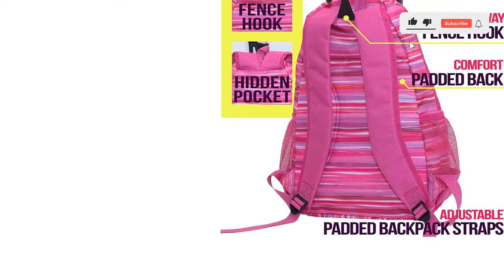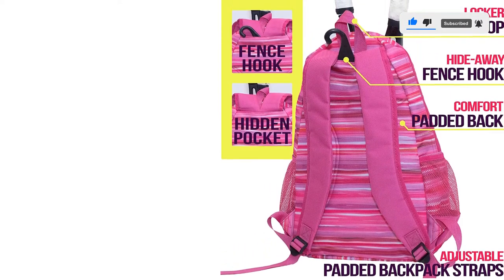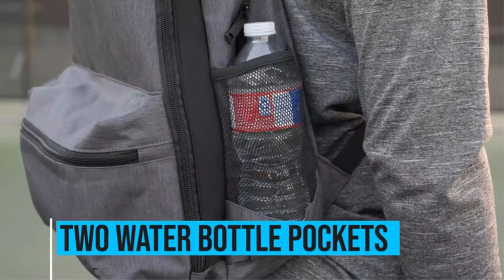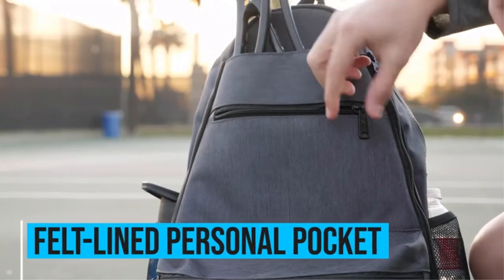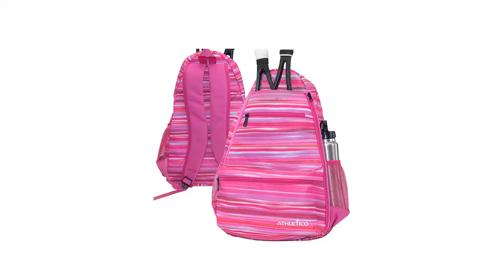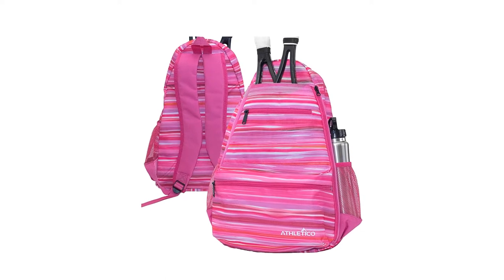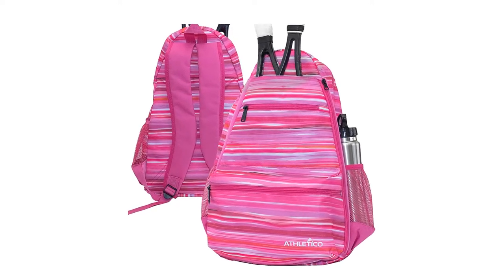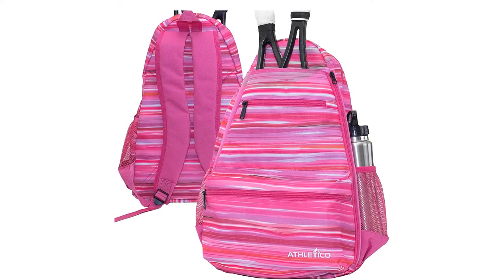multiple tennis balls securely. Pros: adjustable shoulder straps, lightweight, compact design, padded back with a fence hook, rip-resistant, pro-grade sports fabric. Cons: may not be ideal for large professional rackets. Band may stretch out after extended use.